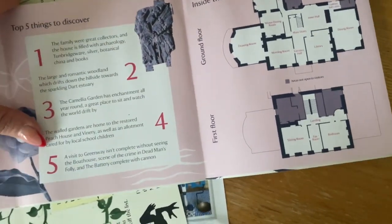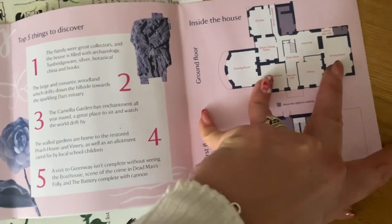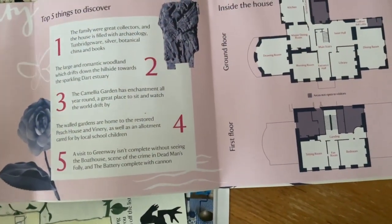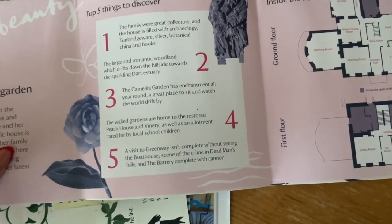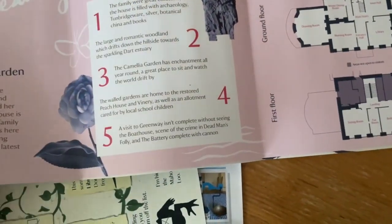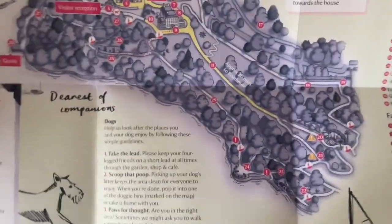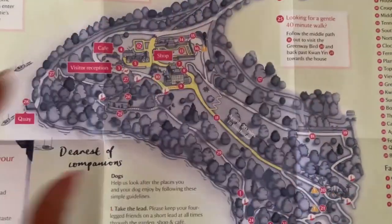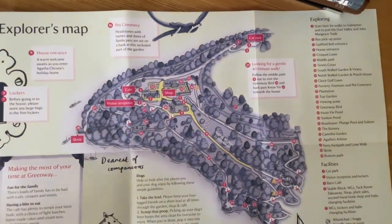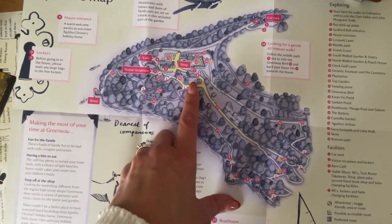First time visiting, and I feel a bit embarrassed to say that I didn't realise how close we were to it. I've wanted to visit Greenway well before COVID. And for some reason, I don't know why, we thought it was further than it was. But anyway, just to give you an idea of the scale of it. So you've got the house here.